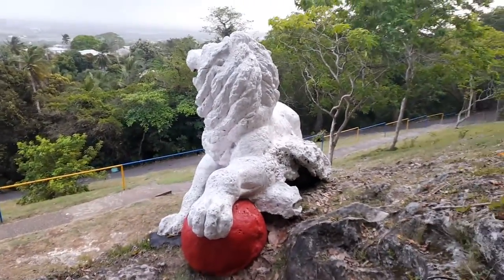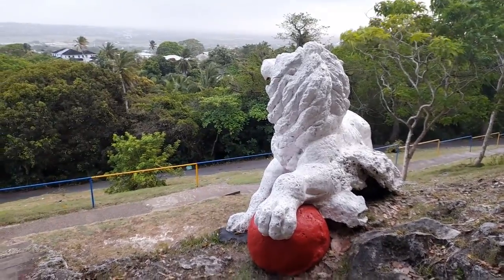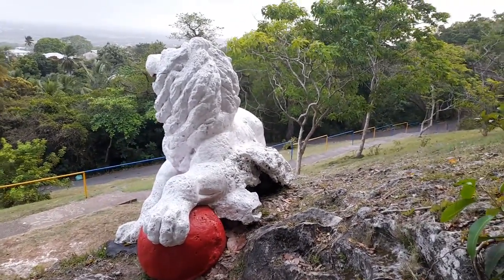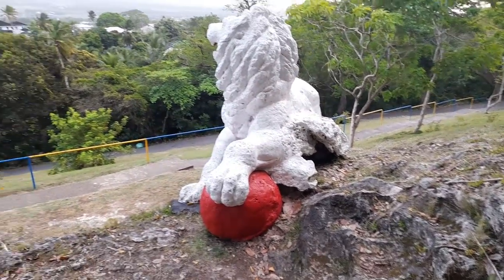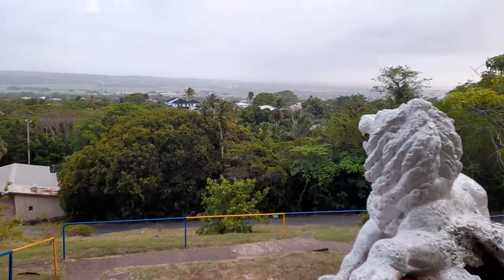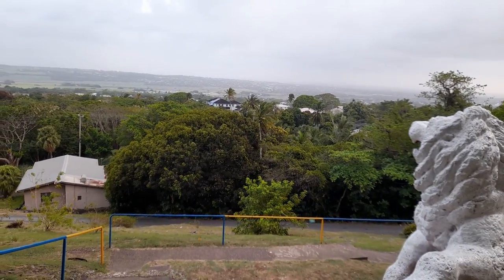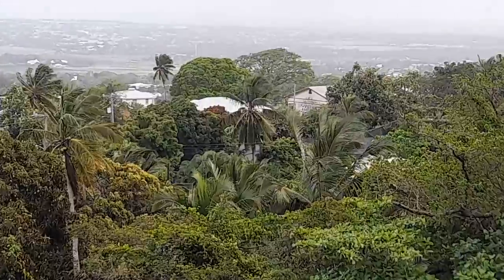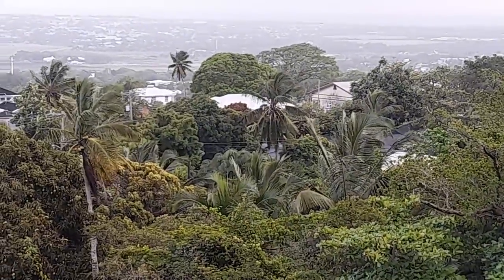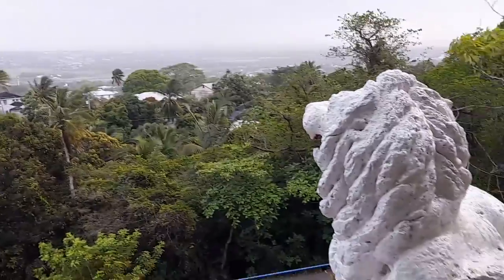This is the back of the lion. This is the lion overlooking the St. George Valley. You can see St. George Parish Church from here as well, which is the second oldest place of worship here in Barbados. It was built in 1641 and rebuilt in 1784.